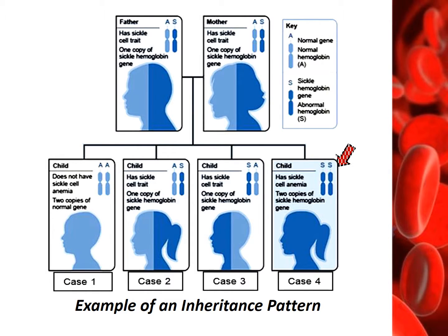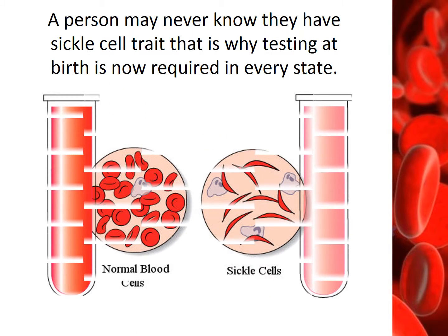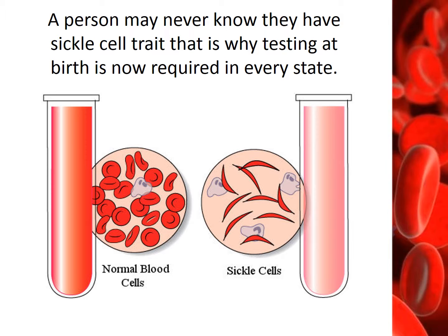Sickle cell anemia happens when parents pass on two abnormal genes to a child. Each parent has to have at least one sickle cell gene for a child to inherit sickle cell anemia. If a person has only one sickle cell gene, it is called sickle cell trait. A person may never know they have sickle cell trait. That is why testing at birth is now required in every state.